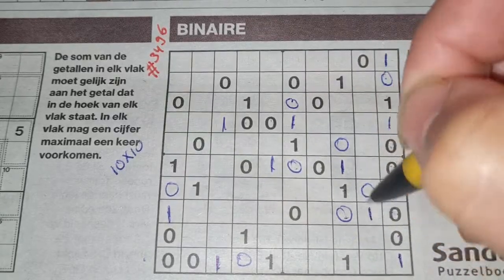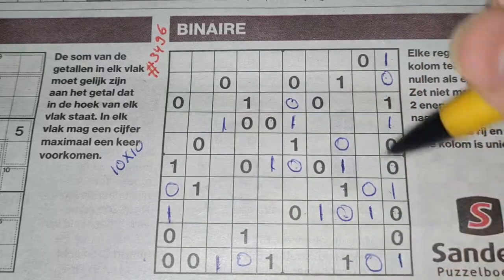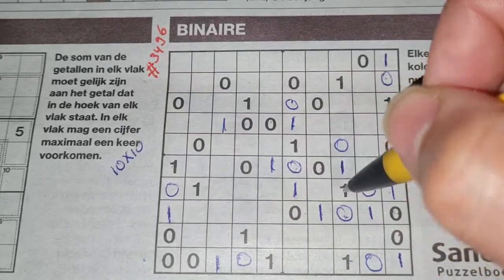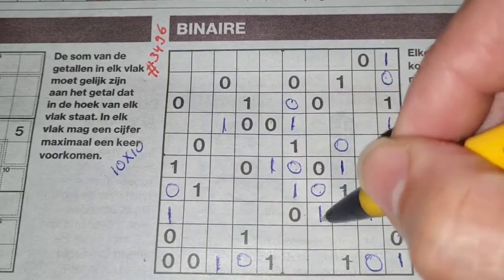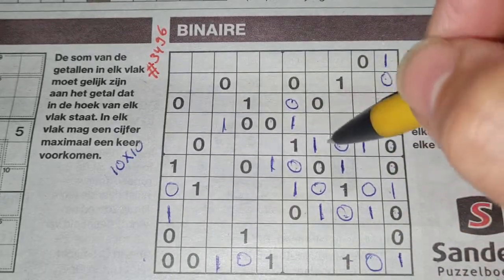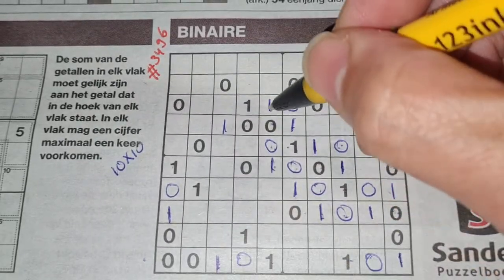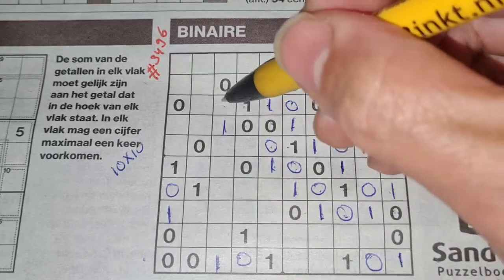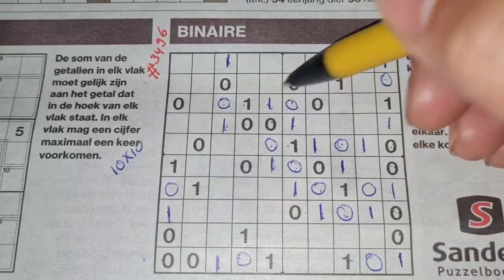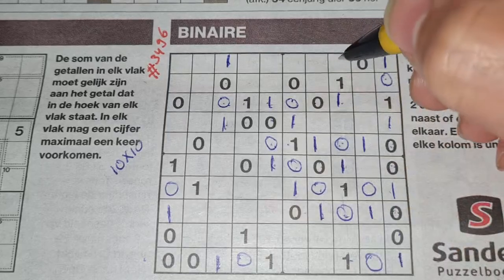Between 2 O's comes a 1. Between 2 ones comes an O. Double O, here one, there one. Double one, here no, there no. Double O, here one, there one. 1, 2, 3, 4, 5 ones, so the rest are O's.